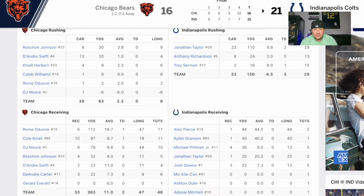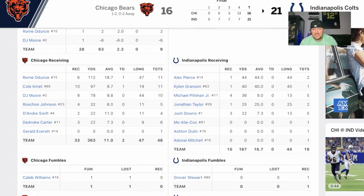Jonathan Taylor scored 2 touchdowns. He's shown some good sign of life. And Alec Pierce keeps getting deep targets. It amounted to like 5 fantasy points, but he's getting the deep ball thrown his way, so he's going to splash in some games. Michael Pittman, 5 targets, 4 balls caught for 36 yards. Anthony Richardson's just killing it this year, and by killing it, I mean Michael Pittman's production.